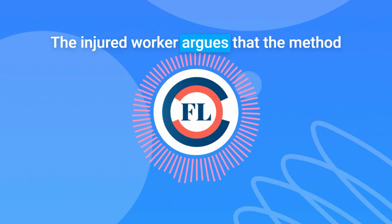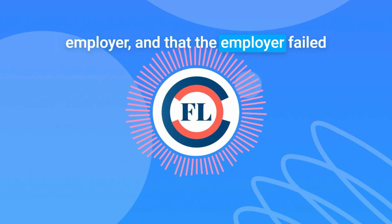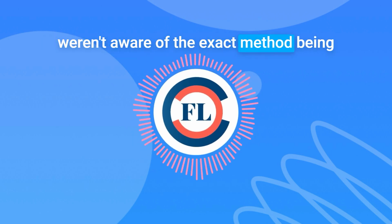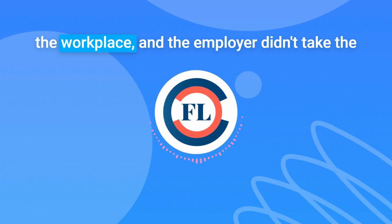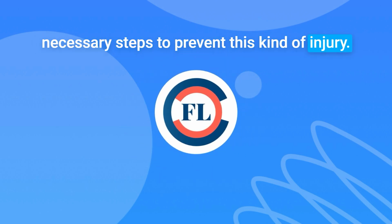The injured worker argues that the method he used to lift the bars was known to the employer, and that the employer failed to provide a safe working environment. Meanwhile, the employer contends that they weren't aware of the exact method being used. But the court finds that not only was this method known, it was effectively accepted in the workplace, and the employer didn't take the necessary steps to prevent this kind of injury.